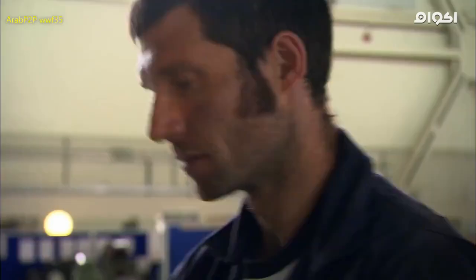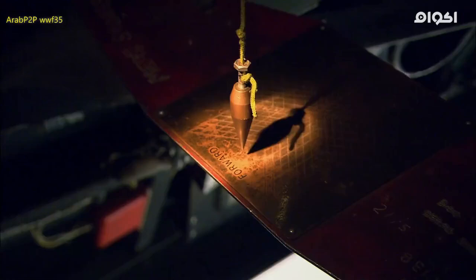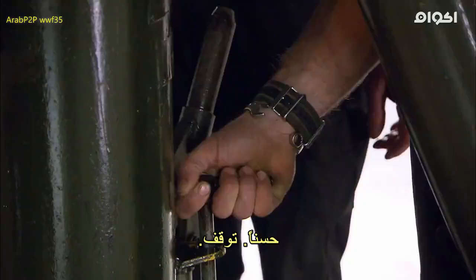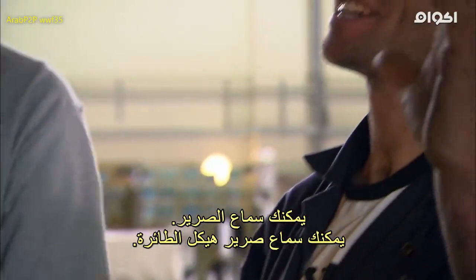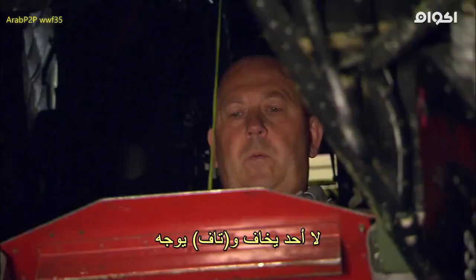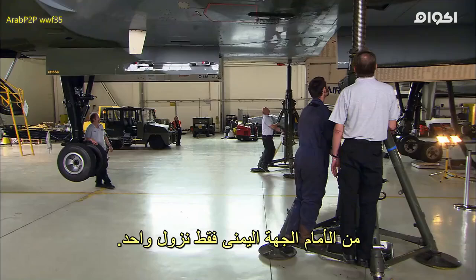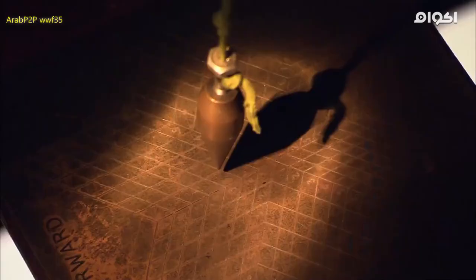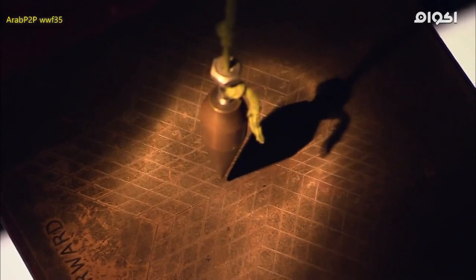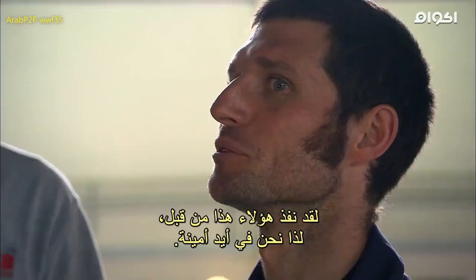Okay, fronts only down one. Fronts yeah. Only down one. Okay, stop. You can hear it creaking. You hear the airframe creaking. Nobody panics, and Taff guides the fractional correction that's necessary. Front right only, down one. The plumb bob returns to centre. Stop. These boys have done this before. We're in good hands.